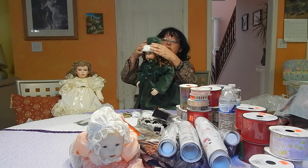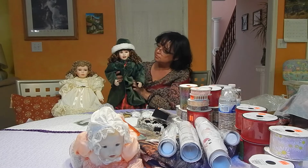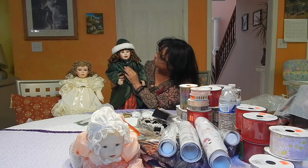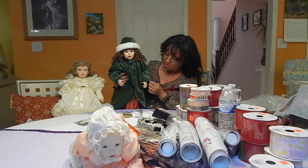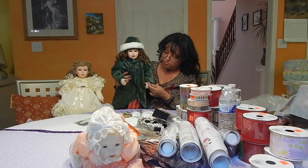Back then, only the rich people had these fancy dolls, I think. And now nobody wants them. They're so cute, I don't know why. But I think my granddaughter, I have another little one upstairs, and she has played with them. I only have a few, but they're tiny.